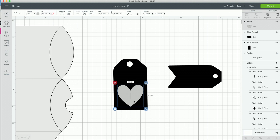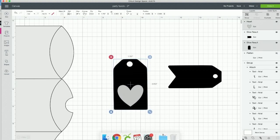I'm actually going to bring it up a hair, so I'm going to use my arrow keys so I'm not messing with it being perfect. Now I'm going to select both of these and slice it out. Easy peasy.